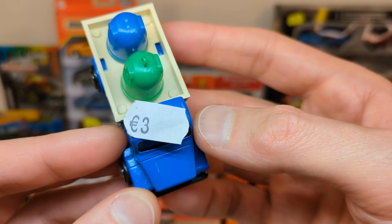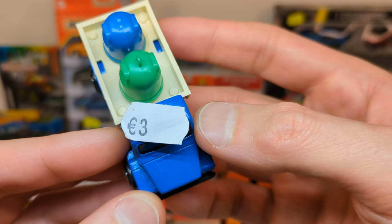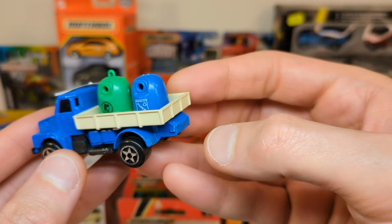Asking price was €3, but I was able to make a deal. So I ended up paying €2.45 for it.